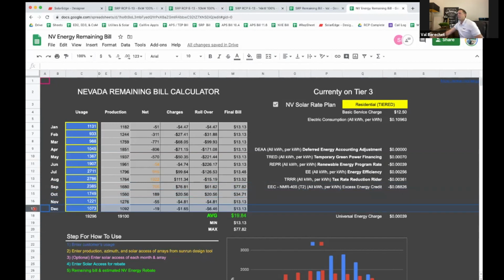So even though the minimum bill is $12.50, there are going to be months where they absolutely are going to get a higher bill. Their average with NV Energy is around $20 a month. And when we do our proposals for Nevada Energy, that's how we present it. We tell them that once you go solar, your average bill is going to be about $20 a month.